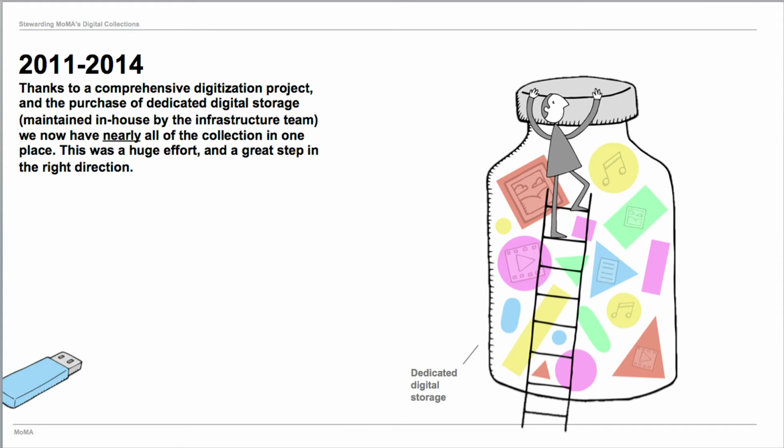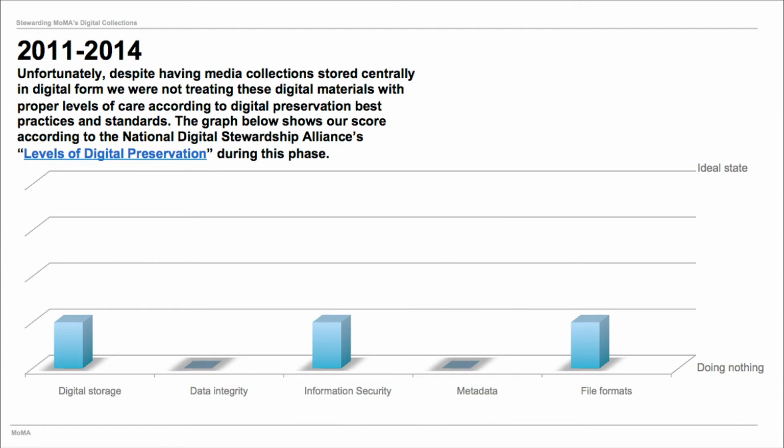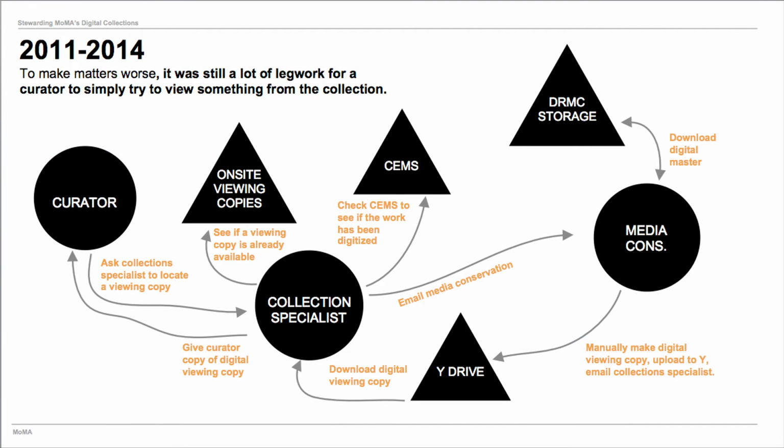But in 2011, we started a comprehensive digitization project. So that's the process of getting everything off these various forms of media and in one centralized place, one centralized storage. And while this is a positive step, this is essentially nothing when you're actually talking about preservation. So if one were to take the National Digital Stewardship Alliance's levels of digital preservation and apply this to where MoMA was at after this digitization project, this is how we would be scoring. We were scoring at the lowest level on 3 points, and we weren't even getting on the map in 2 points. And furthermore, access was still challenging.